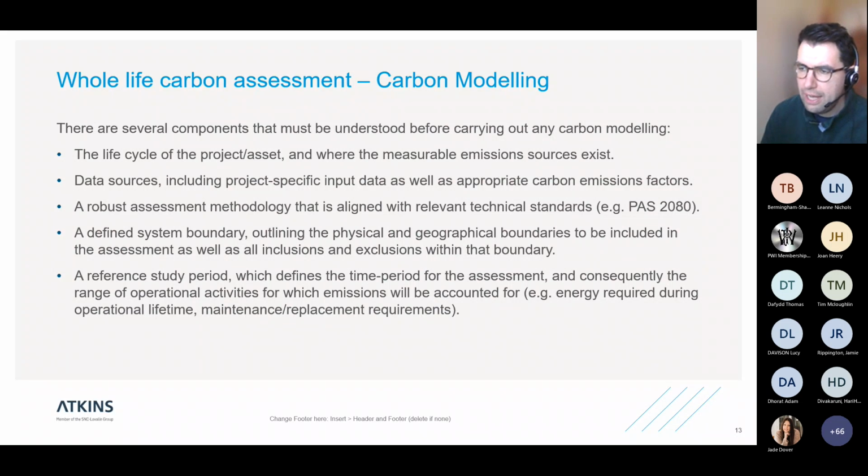And then also the reference study period, which defines the time period for the assessment and consequently the range of operational activities for which emissions will be accounted for. So, for example, energy use during the operational lifetime of that asset, and then the maintenance and replacement. That becomes really important when we're comparing options. So the required lifetime for a project might be, say, 100 years, and you have different options that you're considering, and you're calculating carbon of those different options. But some of those options might last the full 100 years, and others might only last 50 or 25 years. In which case, we need to be able to make a fair comparison. We would have to calculate a full lifetime and a full replacement of that option to be able to assess across the full time period. But I'll come on to that a bit later on.